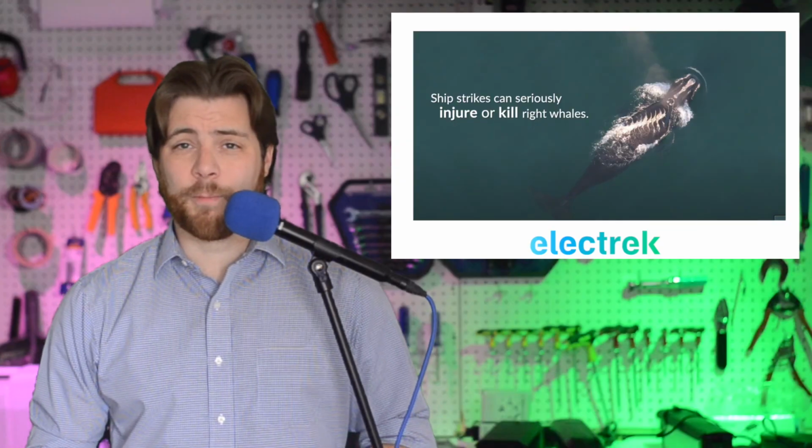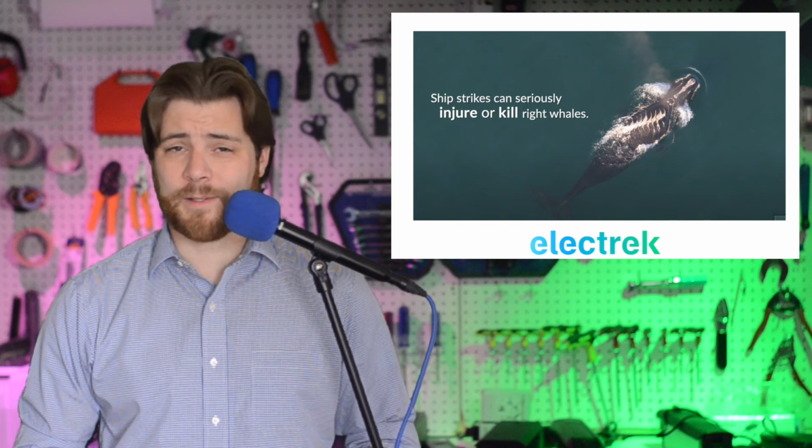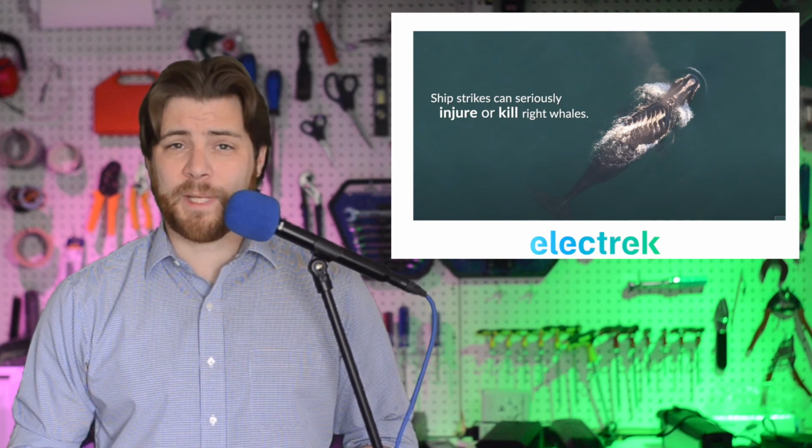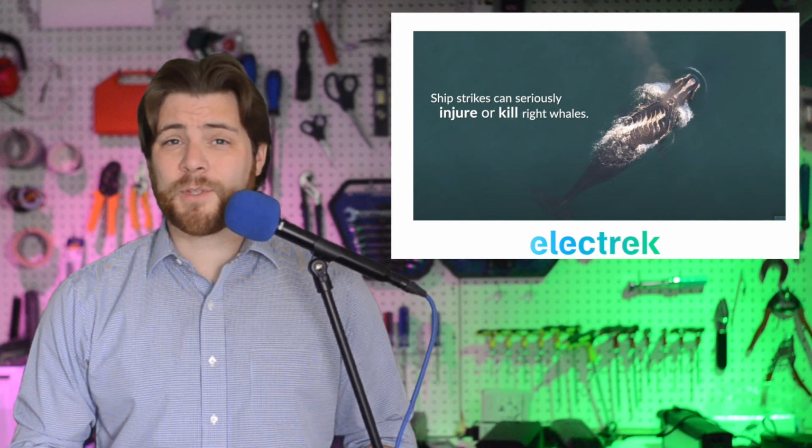Ocean advocacy group Oceana is calling for mandatory speed zones to protect whales from being sliced and slaughtered. Slowing ship speeds to less than 10 knots in areas where these whales may be encountered can reduce the lethality of collisions by 86%.